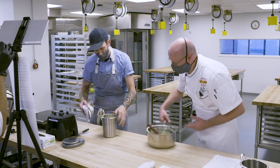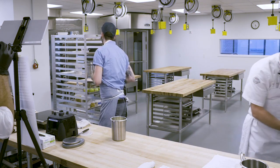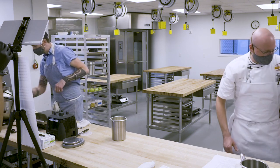So it almost looks like the consistency of pastry cream, without using the starch. Yes, yes, chef. Absolutely. If I could use that as an analogy.